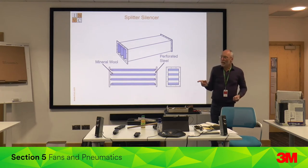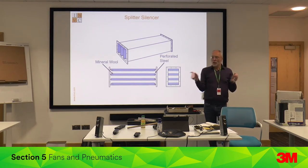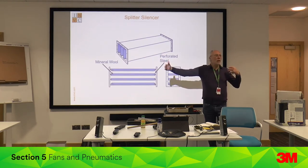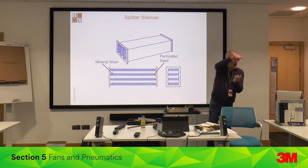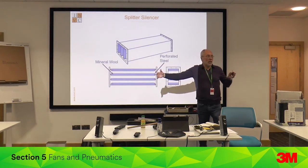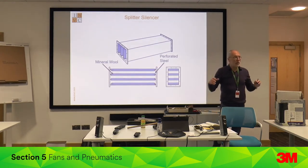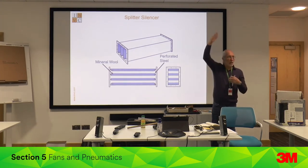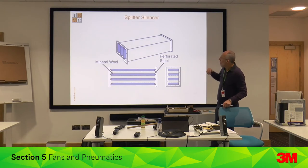And one of the bad things that people do is the expansion is too quick. You must have an included angle less than 14 degrees, otherwise you get turbulence, you get losses. Less than 14 degrees and less than 14 degrees. But that means it's got to be long, because the expansion has to be gradual. So in other words, you need quite a lot of space to get a silencer like this in a duct. If it's on the outlet of a duct, you just have an expansion and then a free outlet.